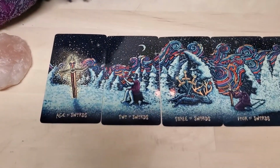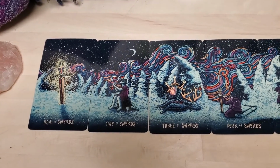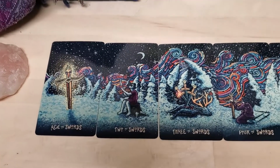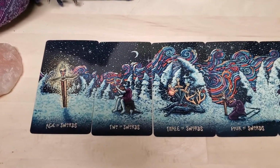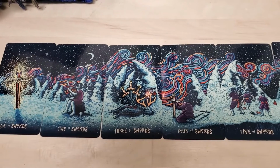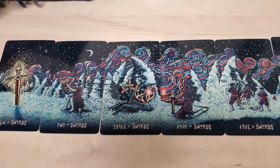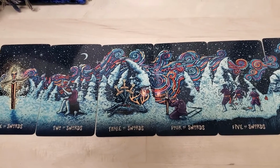So here, let's look at this. We've got the Ace of Swords. We've got the Two of Swords. Look at that. Look, blindfolded, Two of Swords, not knowing what to do. And this is winter, of course. Beautiful, beautiful. Three of Swords, not looking too great with that dead elk. And look at the Four of Swords.